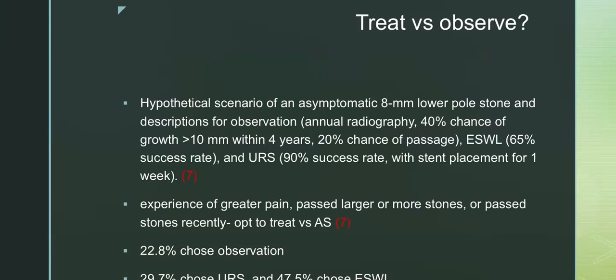So again, either treat versus observe the patient. In a hypothetical situation, patients are given a hypothetical situation of an asymptomatic 8 mm lower pole stone and descriptions for observation. So essentially, either annual radiography, a 40% chance of the stone growing more than 10 mm within 4 years, or a 20% chance of passage. Or with ESWL, a 65% success rate, or with a ureteroscopy and laser, a 90% success rate with a stent placement for 1 week.